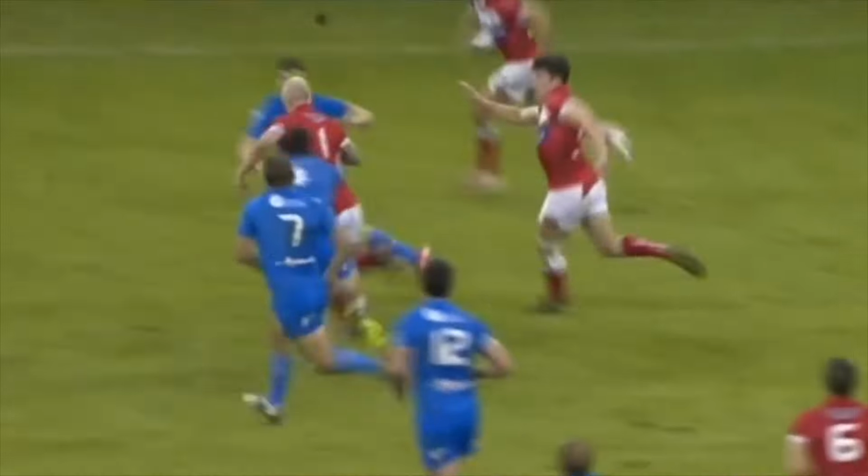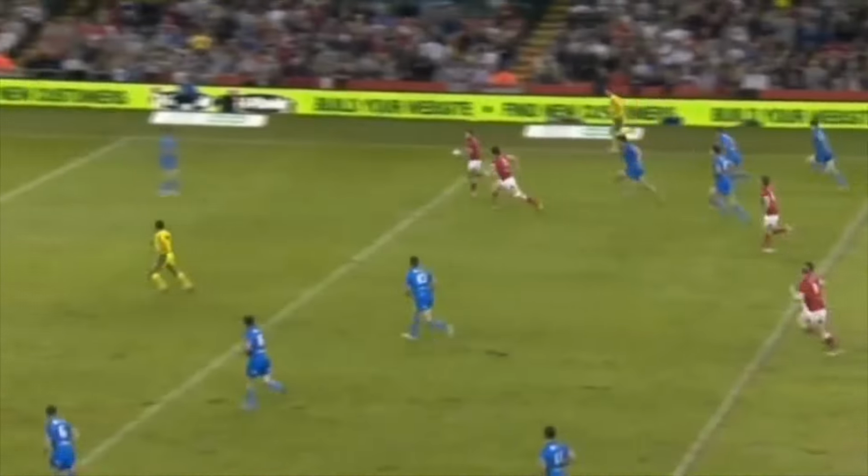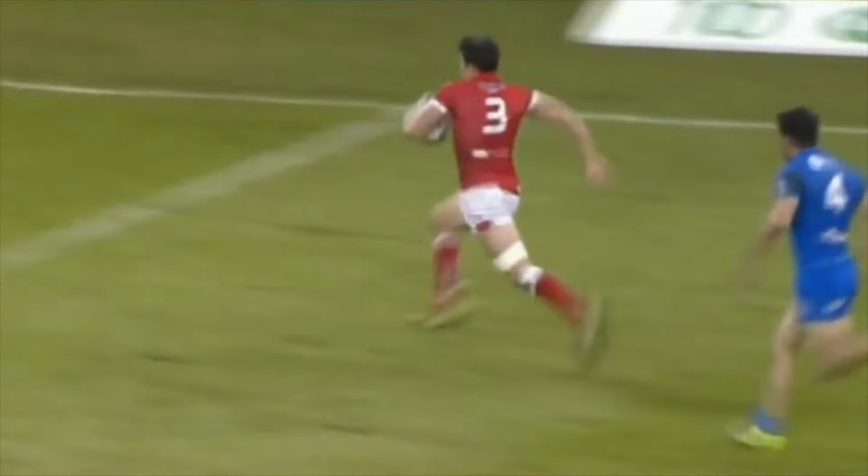Kaufusi back inside. Kaufusi gets the pass away, and Rhodri Lloyd will get the try for the London Broncos. Oh, can he get the ball away? Yes, he can. Good play on here. Inside. You've got a 2-1 inside. That's a good try, that is.